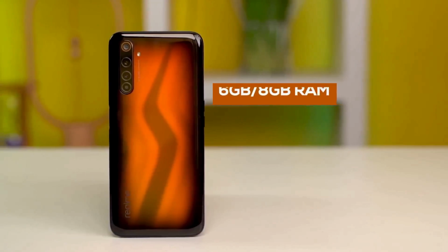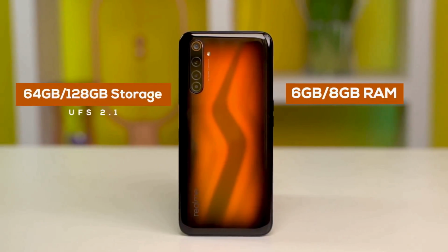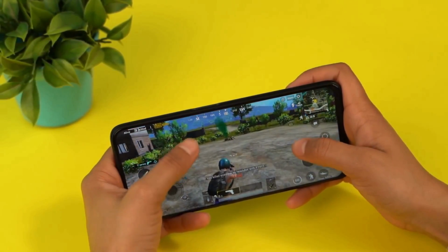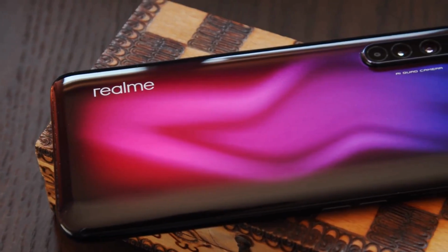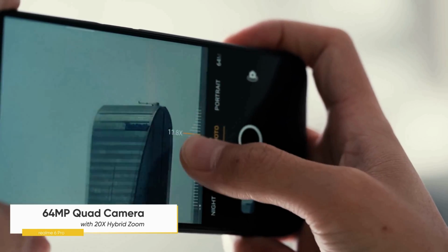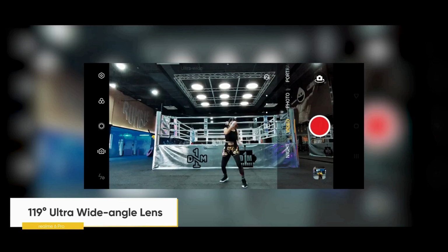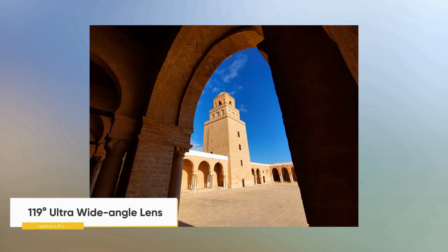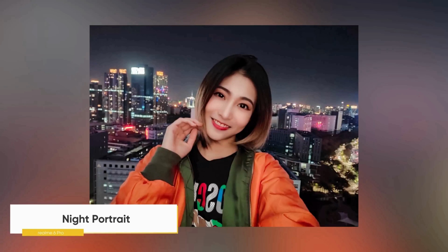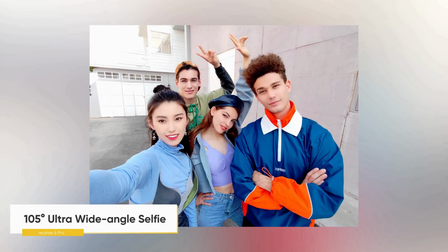The Realme 6 Pro is available in 3 versions, one with 6GB of RAM and 64GB of storage, another with 6GB of RAM and 128GB of storage, and the top-end variant with 8GB of RAM and 128GB of storage. The Realme 6 Pro has a similar rear camera setup to the Realme 6, but with the depth camera swapped for a telephoto camera. There is a 64MP primary sensor, an 8MP ultra-wide camera, a 12MP telephoto camera with 2x optical zoom and 20x hybrid zoom, and a 2MP macro camera. In the front, we have a 16MP primary camera and a second 8MP wide-angle camera.